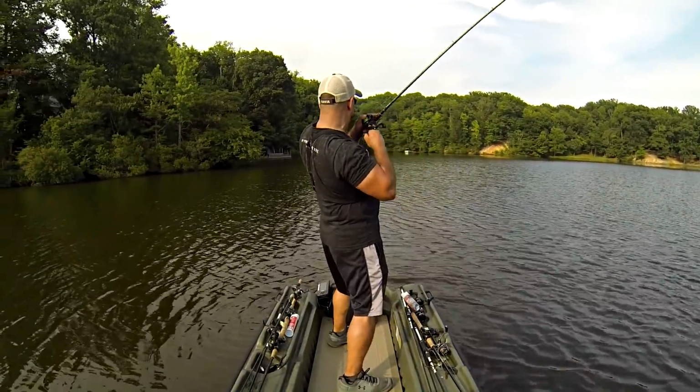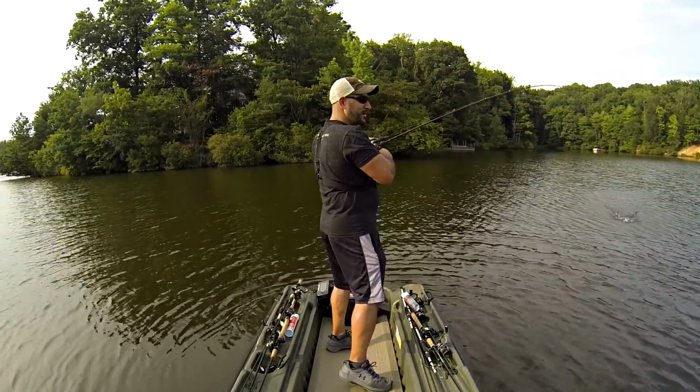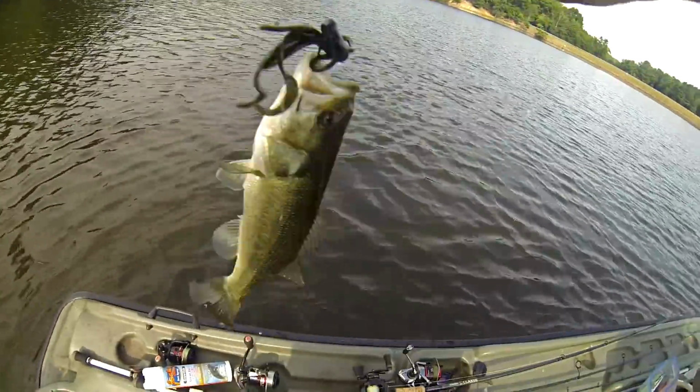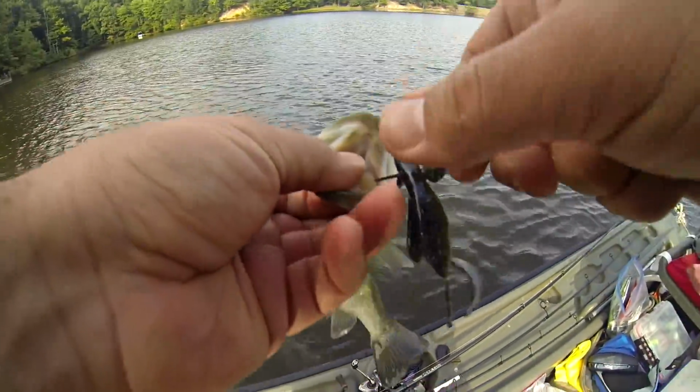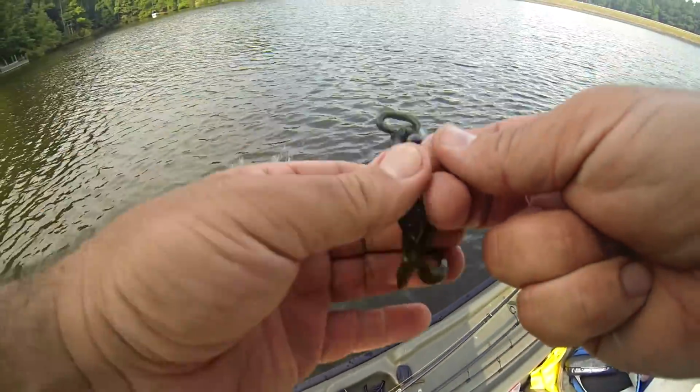There's one in the brush. I felt that brush pile. I know there's a brush pile out here. There's got to be a brush pile and a weed line. I went right through it, popped it once, felt the bite, and there he was. God, the numbers are insane today. Absolutely crazy numbers. Tiny little fish, but God, they're fun.